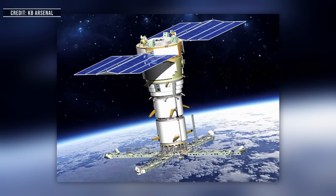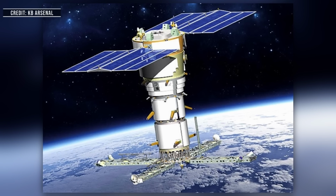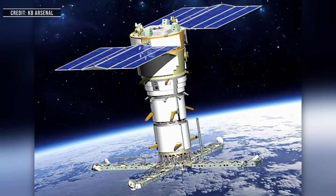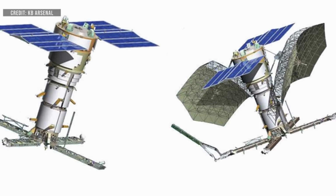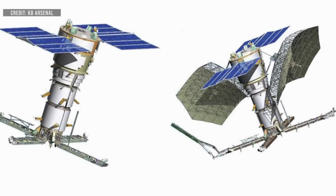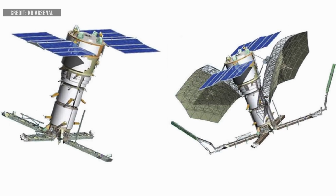Lotos S1 satellites are just one component of Liana, the next-generation electronic intelligence satellite system developed by Russia. Liana will be primarily responsible for Russia's early warning system of nuclear missile launches, as well as carrying out other intelligence tasks while in orbit, such as detecting hostile warships and submarines.